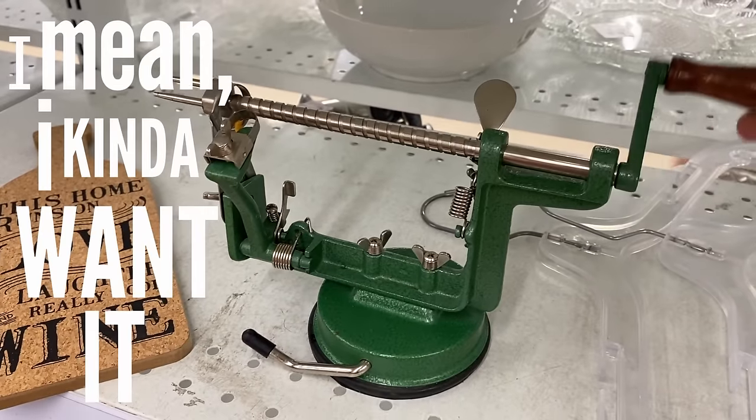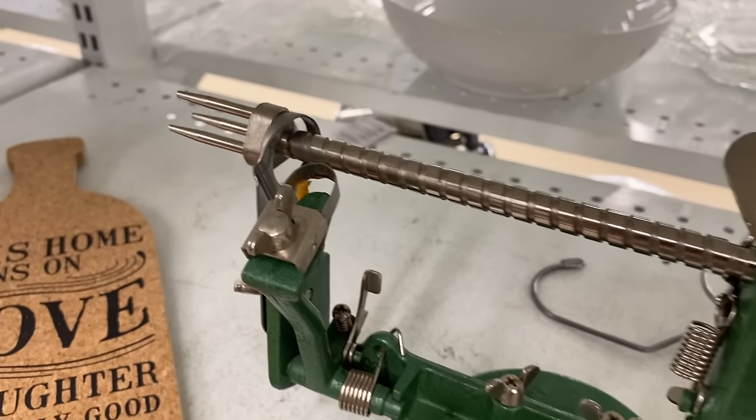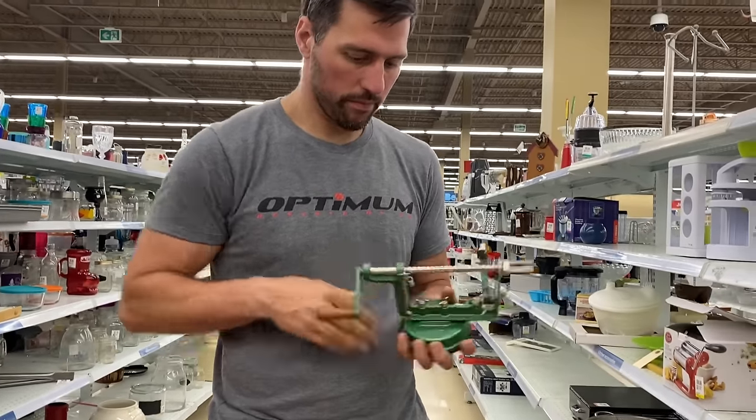I mean, I kind of want it. What is it? It's an apple peeler. It's a something peeler. Yeah, you do this.